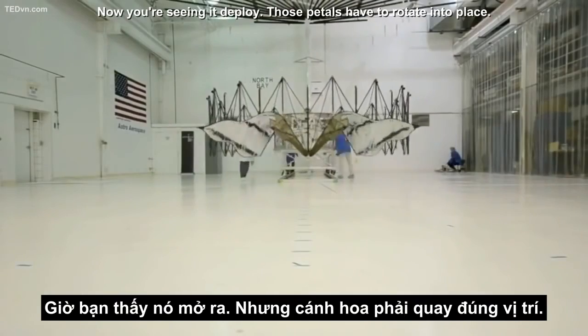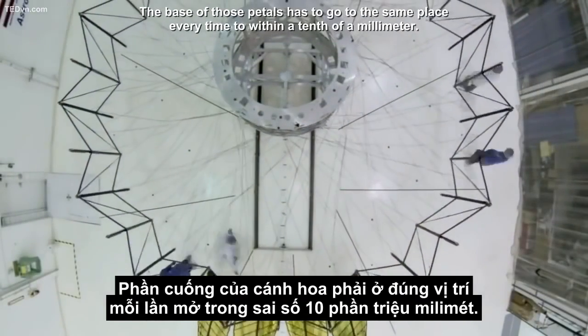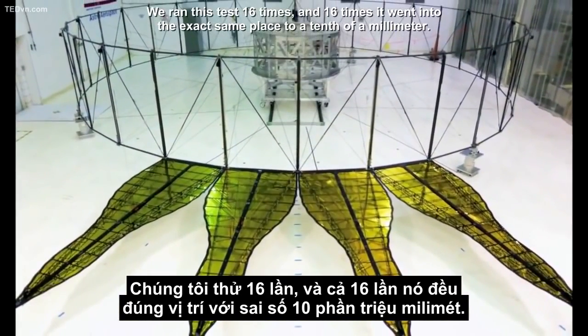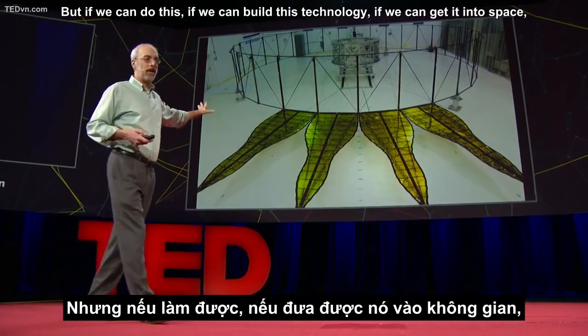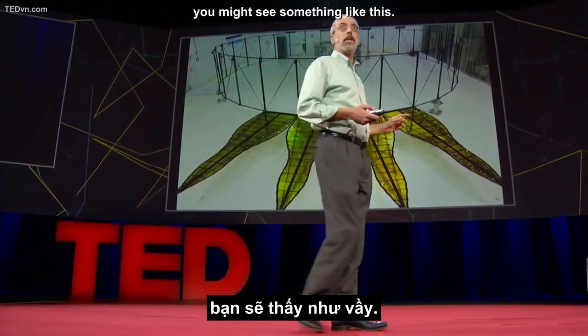Now you're seeing it deploy. Those petals have to rotate into place. The base of those petals has to go to the same place every time to within 1/10 of a millimeter. We ran this test 16 times, and 16 times it went into the exact same place to 1/10 of a millimeter. This has to be done very precisely. But if we can do this, if we can build this technology, if we can get it into space, you might see something like this.